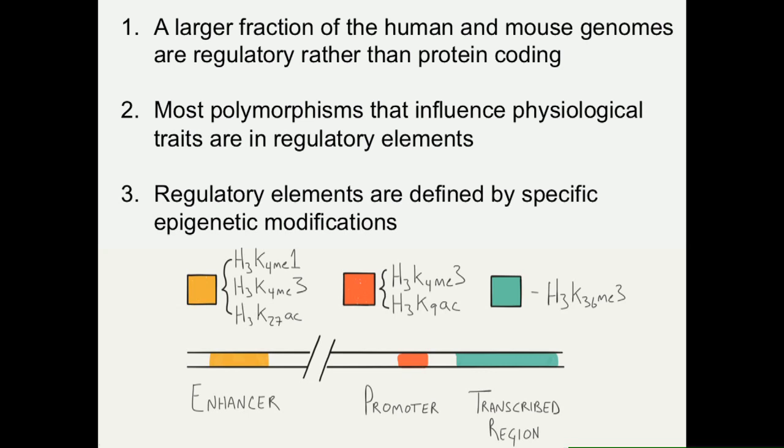And then large programs such as ENCODE and FANTOM, as well as many other small labs, have shown that regulatory elements can be defined by specific epigenetic modifications. In these cases, I mean post-translational modification of histone tails. So I have a cartoon here of a transcribed region where we have a couple of functional elements, either a promoter or enhancer as we think of them. These can be marked by specific epigenetic marks, and these characterize what they are. For the purposes of the talk today, I'm mostly going to be talking about histone H3 lysine 4 trimethylation.